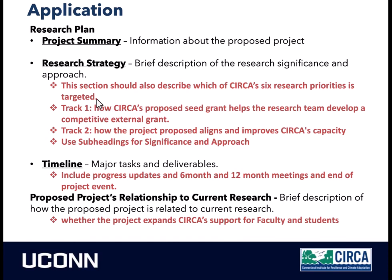For track 1, that explanation also needs to be elaborated by how CIRCA's proposed seed grant helps the research team develop a competitive external grant. And for track 2, how the proposed project aligns with and improves CIRCA's capacity. In addition to this significance, you also need to mention a general outline of your methods and the approach that you're going to take. Please use subheadings to clarify the significance and the approach in this research strategy section.